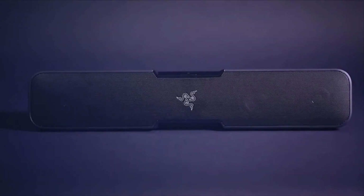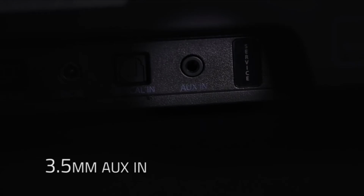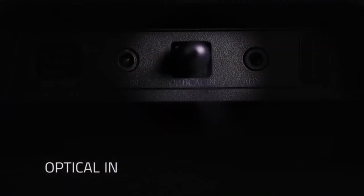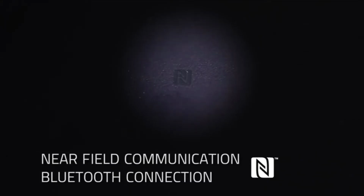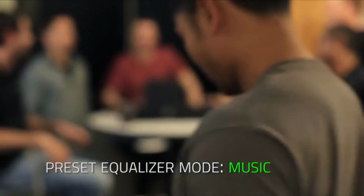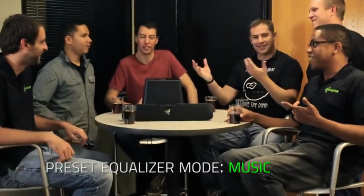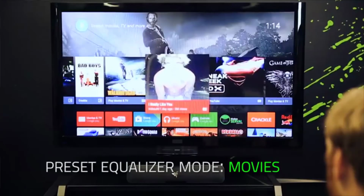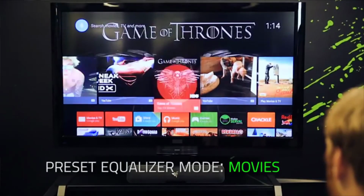This beast can handle any situation. Connect through 3.5mm audio jack, optical connection, Bluetooth, or that newfangled near-field communication tech. The Leviathan is optimized for streaming music from your phone, for being immersed in the dense battlefields of your favorite games, and for losing yourself in every last scene. It's the one soundbar to rule them all.